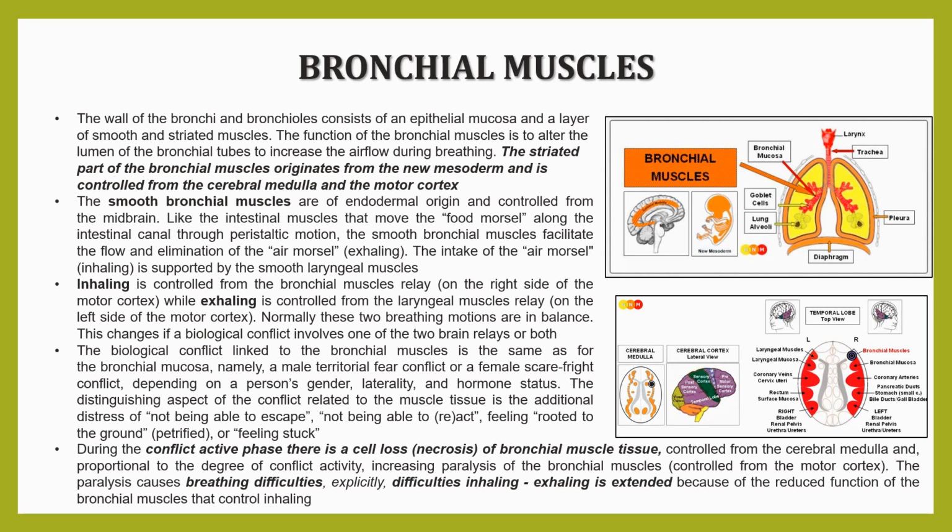Like the intestinal muscles that move the food morsel along the intestinal canal through a peristaltic motion, the smooth bronchial muscles facilitate the flow and elimination of the air morsel, so exhaling in this case. The intake of this air morsel, the inhaling process, is supported by the smooth laryngeal muscles. Inhaling is controlled from the bronchial muscles relay, which is on the right side of the motor cortex, while exhaling is controlled from the laryngeal muscles relay on the left side of the motor cortex.